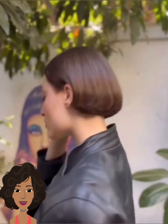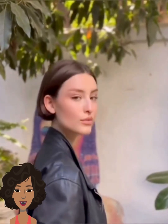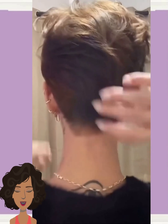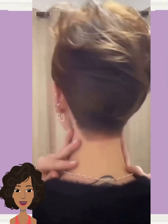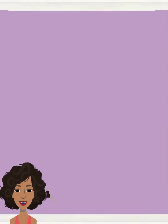Now here we have a rather dramatic mini bob haircut. This one comes to around her lip line, crazy insane. And then we have this really pretty feathered bob haircut. Her hair has so much fullness within this pixie, just remarkable.